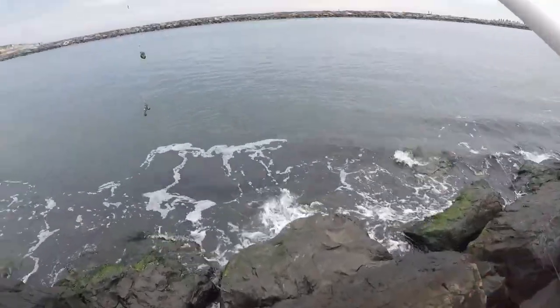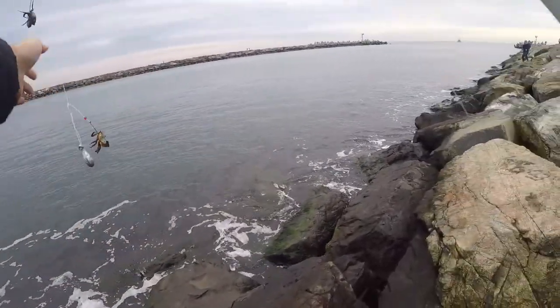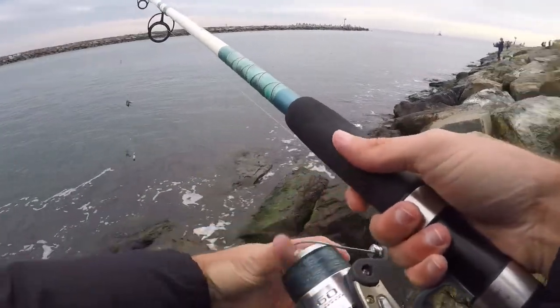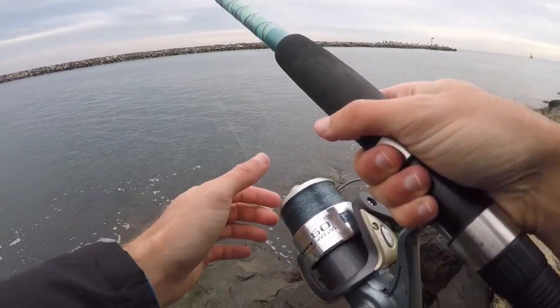Alright, so we got one. One thing I noticed is I started going with half pieces of crab instead of the full pieces, and that increased the number of bites I got very, very quickly. So hopefully, as long as I go with these half pieces, I can get a couple more here.